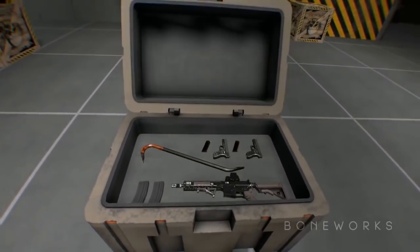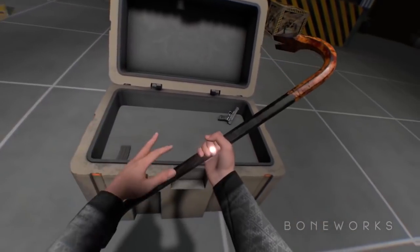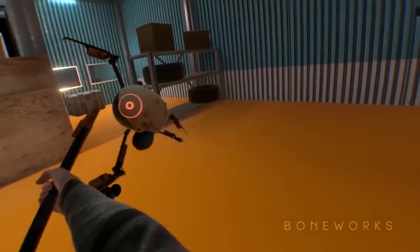Hey, what's up? So yeah, today we are going to play Boneworks on, of course, the Valve Index in combination with a haptic suit. It's going to be an absolute blast. This is one of the most anticipated VR games of this year, and that's even an understatement. A lot of VR enthusiasts have been waiting for this title to come out, and now it's finally here. So yes, for the folks out there who have totally missed this title, don't worry, I got you covered.